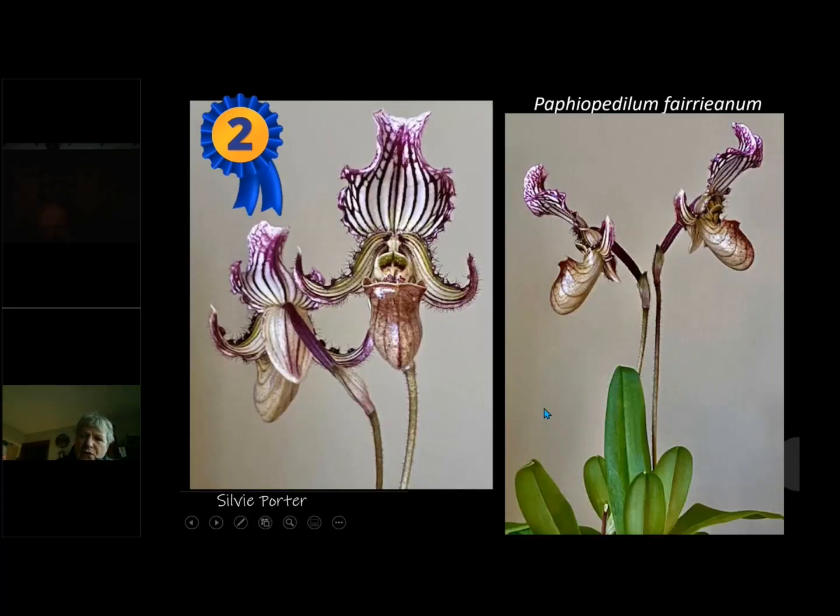You may have heard before, Paphiopedilum ferrianum is one of my favorite slippers. I love the elegance. I don't need to have a flower that's flat and round and full. I like the elegance of this, and I like what it does to crosses, to its progeny.